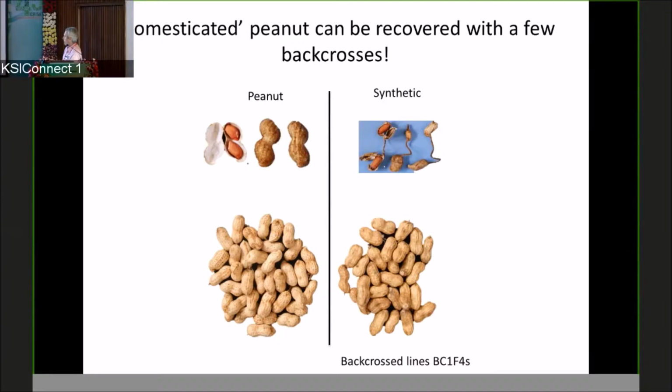But we can recover this with just a few cycles of selection, backcrossing to the domesticated peanut. So within just 2 to 3 cycles of selection, you can almost fully recover what a domesticated peanut looks like. So we can do 12 to 18 months to generate these synthetic allotetraploids, then a year or two of selection, crossing back to domesticated peanut, and recover what looks essentially like a cultivated peanut, and along the way selecting for disease resistance traits.